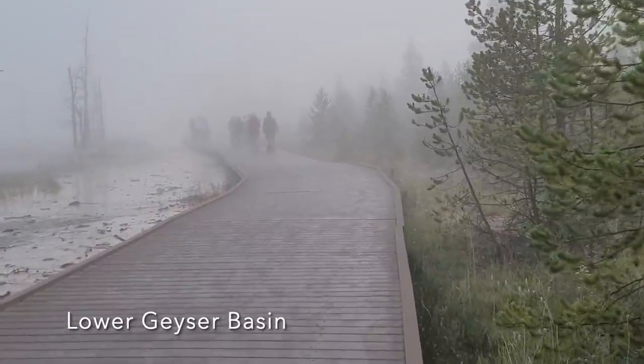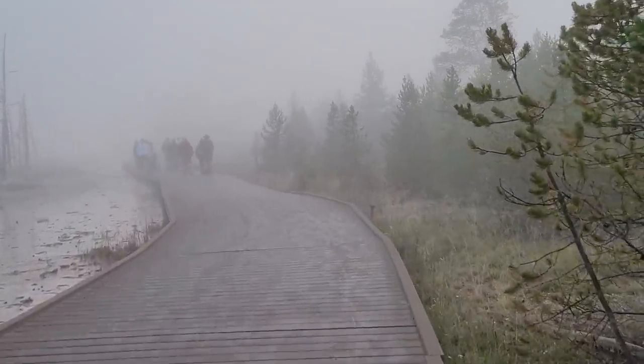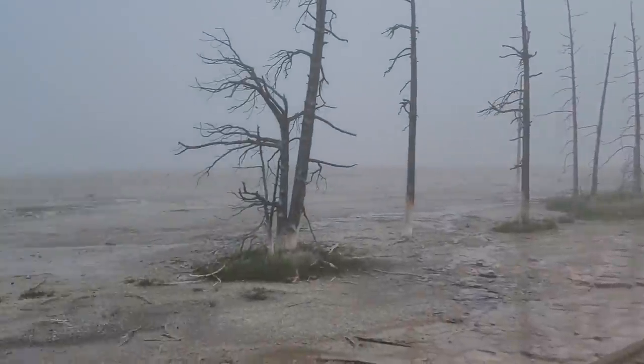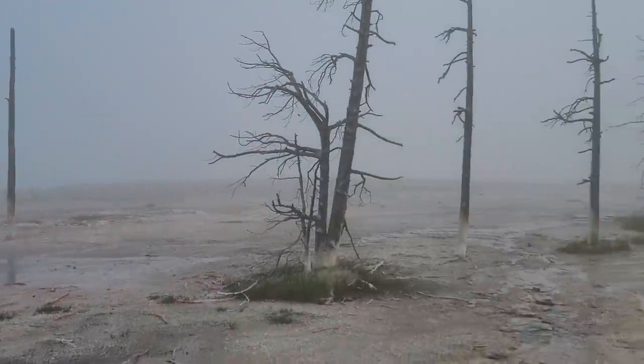This is Fountain Paint Pots. Not sure how much we'd be able to see because it's really foggy out here, but this is a 0.8 mile walk. So it's one loop, but of course we can't see the other side because of the fog.